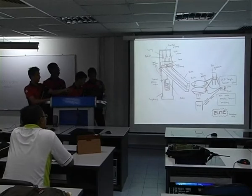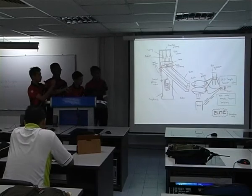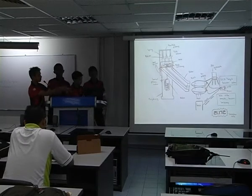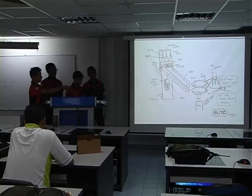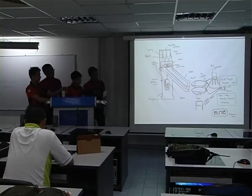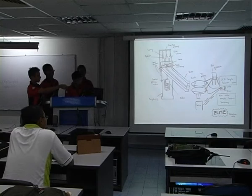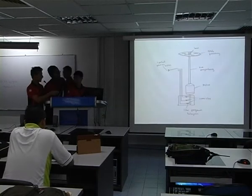Lepas tu dekat microcontroller ni kita set bila sampai suhu ni, berapa lama masa yang diambil untuk masak. Bila dah masak, buzzer tu akan bunyi. LCD tu akan tunjukkan bacaan suhu. Lepas tu sebelum masak tu dia ada taruh air garam. Bila sampai suhu tertentu, air garam ni yang dah sambung dengan microcontroller tu akan buka seketika, lepas tu keluar air garam tu masuk dalam kuali. Bila dah masak nanti buzzer bunyi.